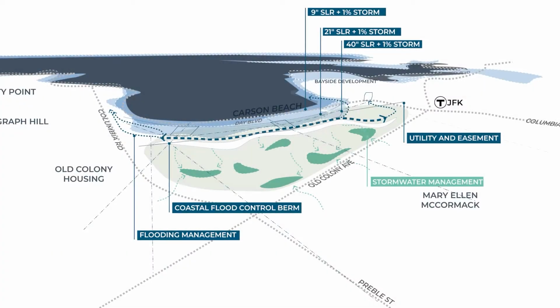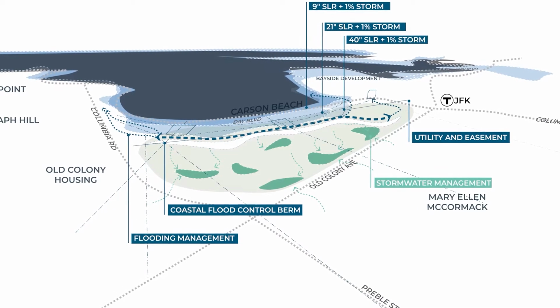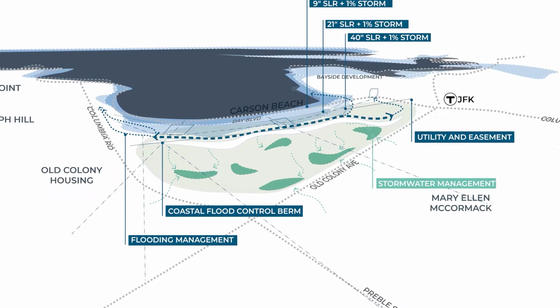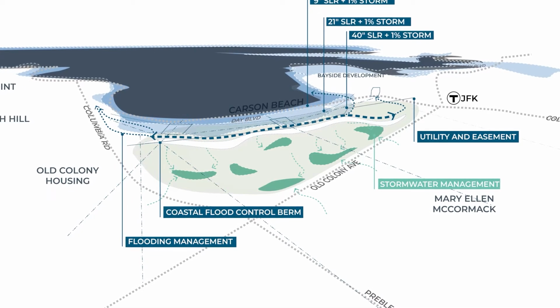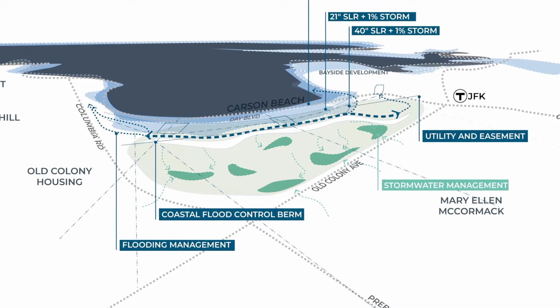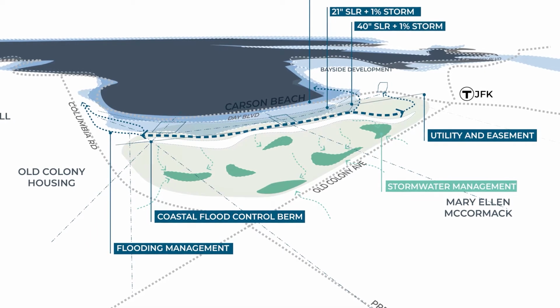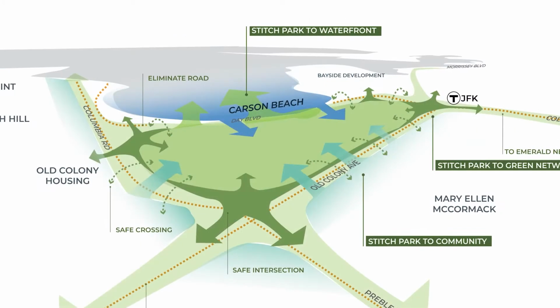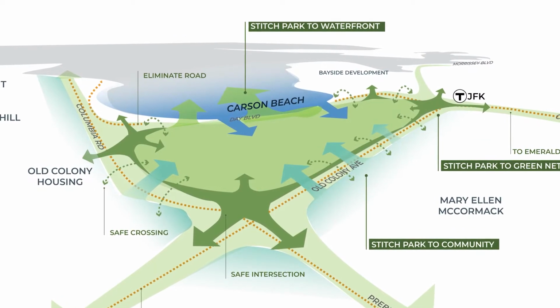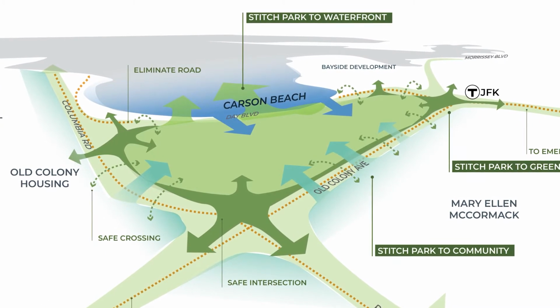In creating a berm for flood protection, there was also the opportunity to create new topography and add new biodiversity to the site. This created new nodes for recreation, opportunities to restore natural habitat, and manage stormwater effectively using green infrastructure. Through resiliency efforts, the team was able to restitch the park into the urban fabric and connect seamlessly with the waterfront.